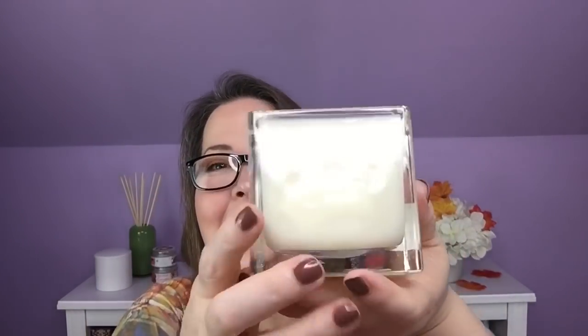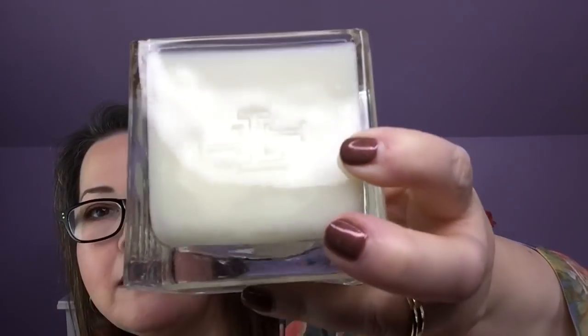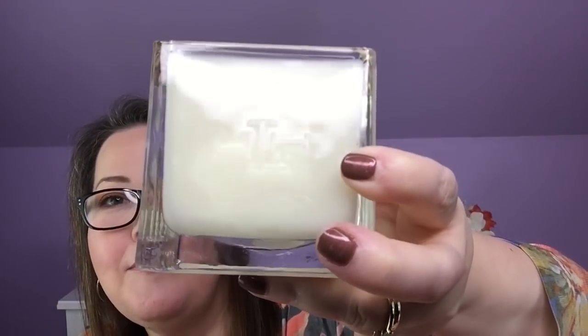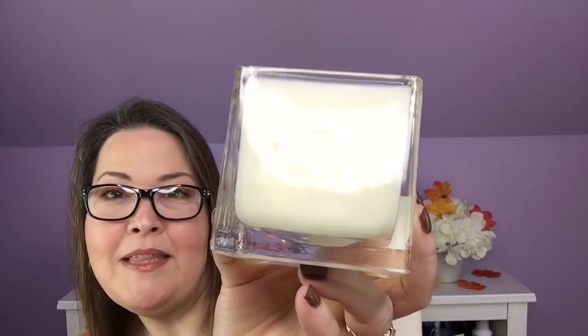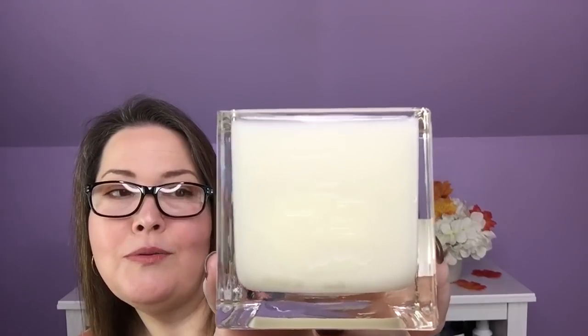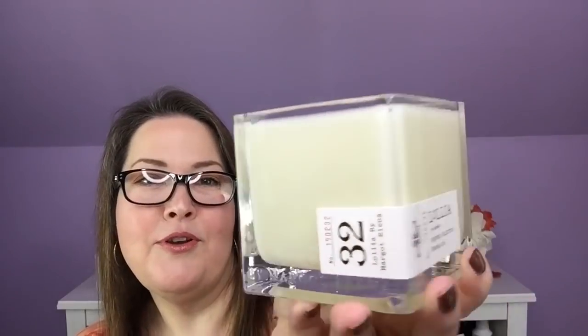Oh, it smells so good, but it smells very spring-like to me. It's got the pretty Lolia imprint here in the glass. I'm trying to get that so you can see it. It is the Lolia imprint, and she uses the L's. To me, it always looks kind of like a Tory Burch imprint, which, I mean, there's no shame in that. But just the way that the L's go, it really makes me think of a Tory Burch imprint. Here it is on the label in case it's not showing great. It's number 32. This is huge and nice.